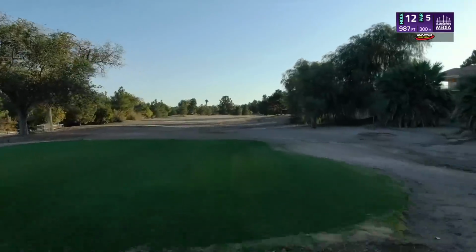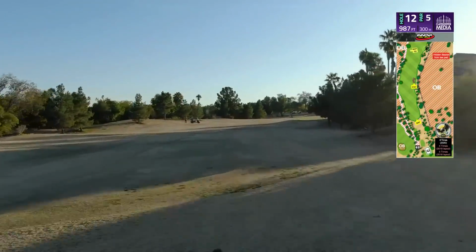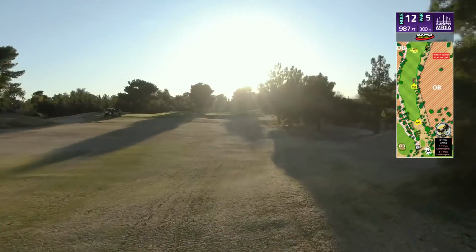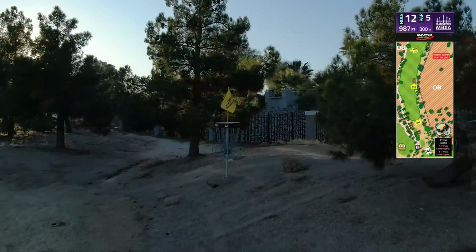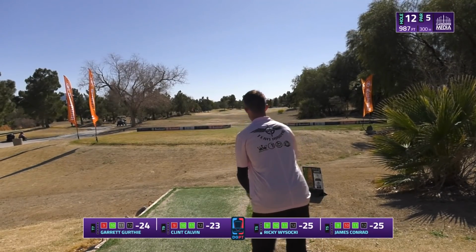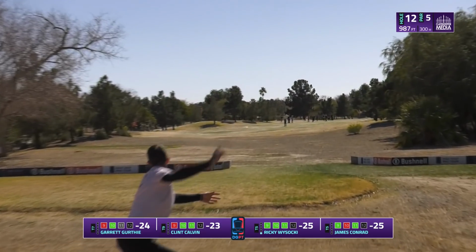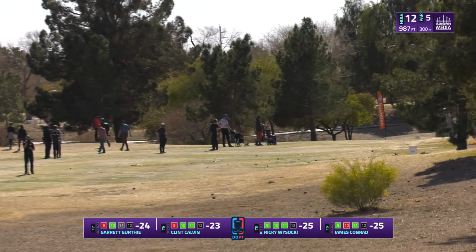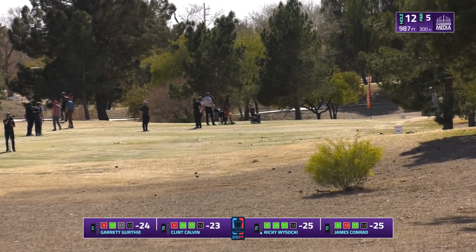We're going to move into hole number 12, the par 5, 987 feet. It is eagleable. We are seeing a lot of power rollers on this second shot to try to access this green. We'll see what the wind is doing here. I remember tailwind on this hole. Ricky definitely threw something flippier. I think that went farther than it looked.